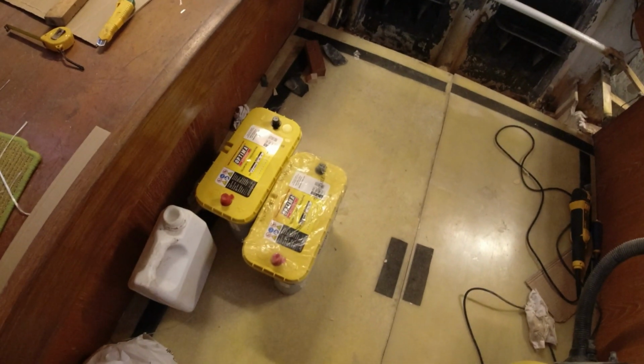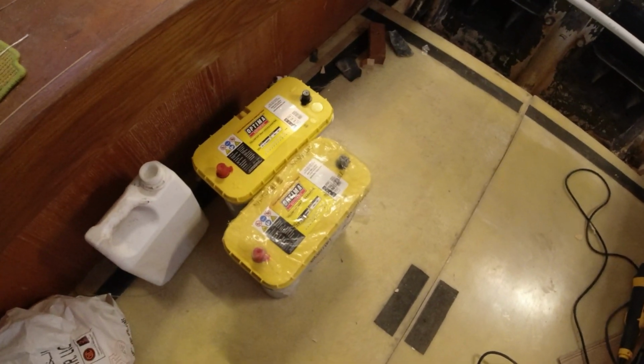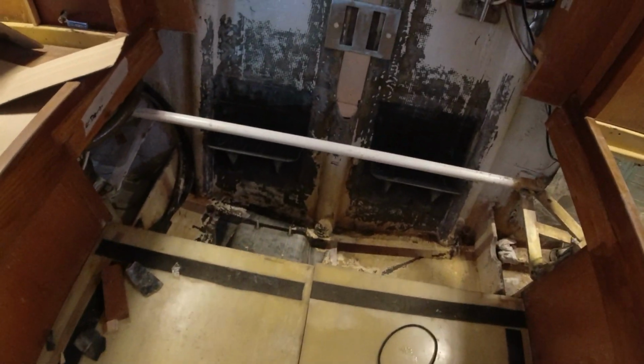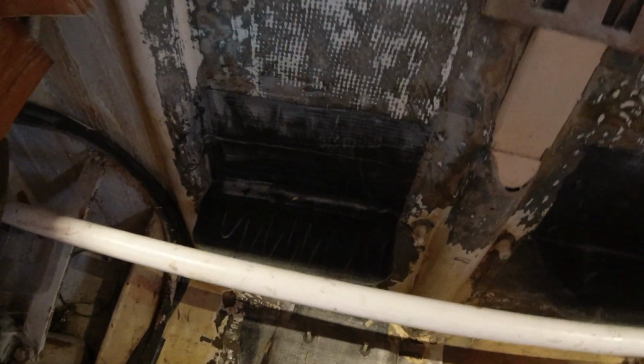A look in the stern where we've been focusing. We've got the Optima batteries. There's just a couple of them, and we've been busy. The plinth for the pump is in place. The stainless steel base plate has been laminated in, so that's nearly finished now. We've got the first 2 battery shelves in position.